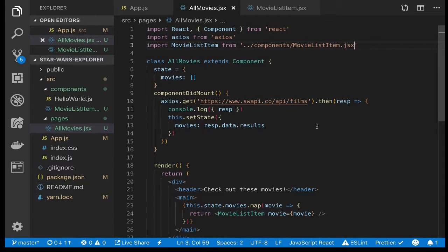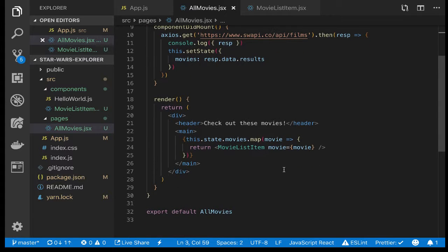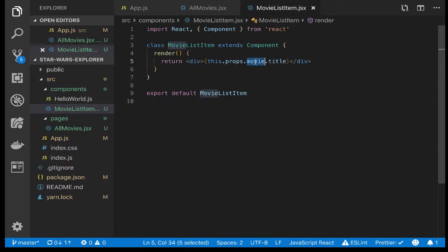There we go. So Amanda asked, well, wait a minute, I've got to pass a title, right? But actually, I'm passing the whole movie object and then just displaying the title. Inside of my props, there's this thing called movie that has the title. So instead of going title equals movie.title, description equals movie.description, and so on, I'm saying, just take it all and do things with it.